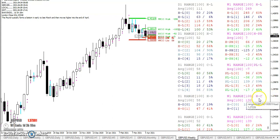Weekly range, high minus close 188, close minus low 139. So when you're looking at the rat zone, if the daily and weekly rat zone are the same, in other words, it's made a high for the week or a low for the week and it's reversing, if you get in that rat zone and it keeps going your way, that's when the pips can really pile up.